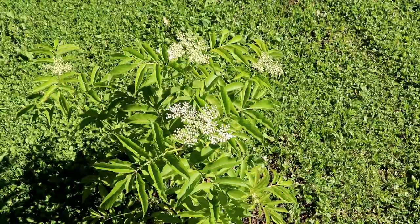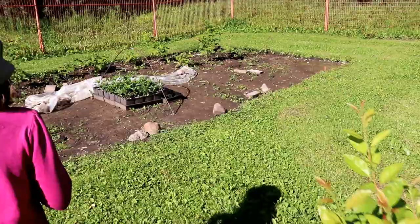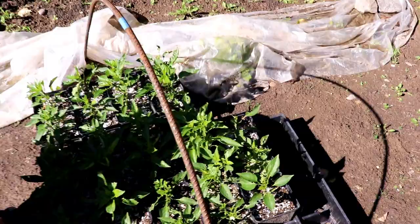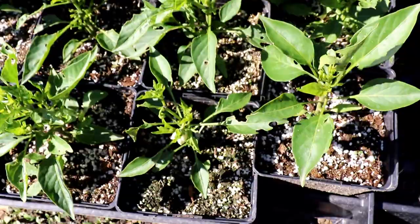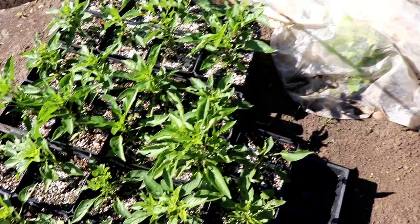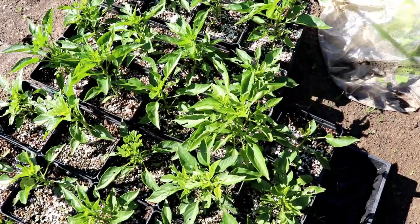Okay, off to the peppers. My poor, sad peppers. That's all I can say. They are growing, but they are struggling. They've got little flower buds coming. We may get something. They definitely aren't my 2 foot high beautiful plants that I usually have, but they are growing. So that's always a good thing.